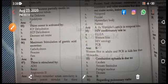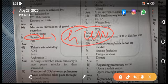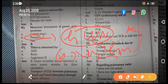So coming next, maximum stimulation of gastric secretion is by proteins, the amino acids, because they stimulate the G cells. They stimulate the G cell and that releases gastrin, and that then releases the acid. Point number 1. Point number 2, they directly stimulate the acid.